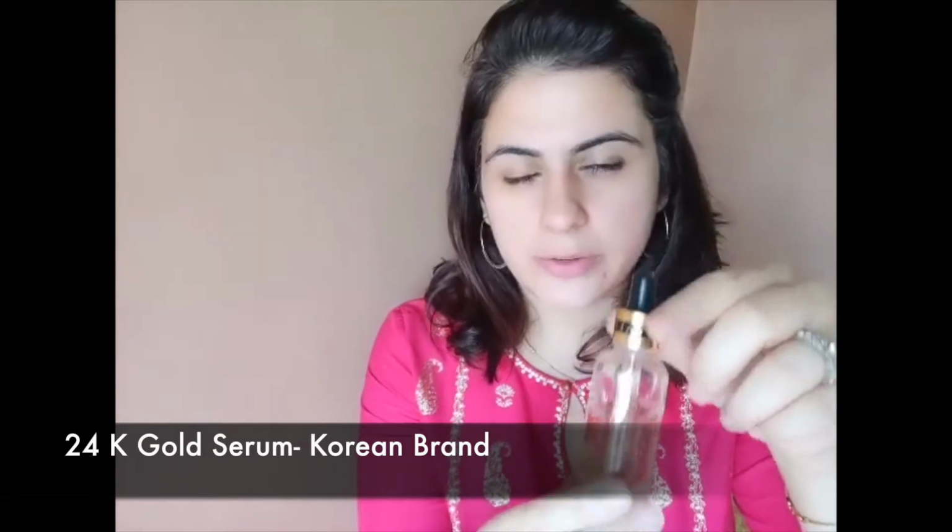So I'm gonna start with this 24K Gold Serum, which is a Korean brand, and it has got hyaluronic acid, and it is something I purchased from an Instagram channel called Eyepatched, and I really love it. I think it's done quite well for my skin till now, and it's something that I'm really enjoying. I'm not sure if it will be available again, but it is the 24K Gold Serum, the hyaluronic acid one, and it is a Korean brand.